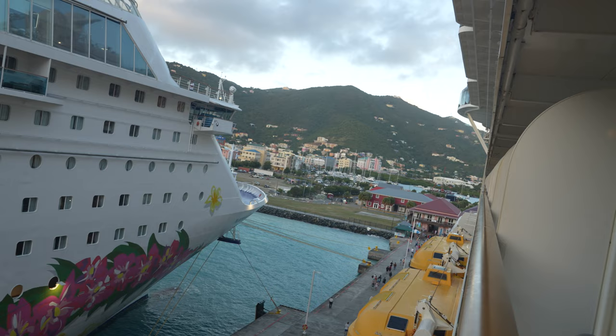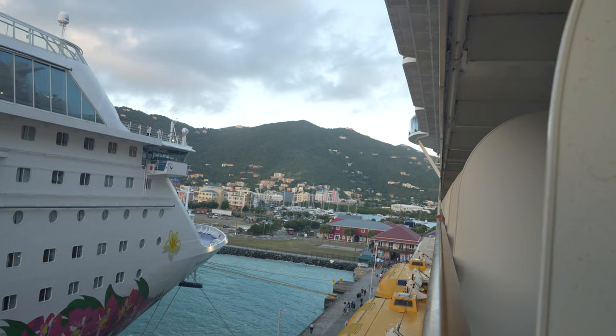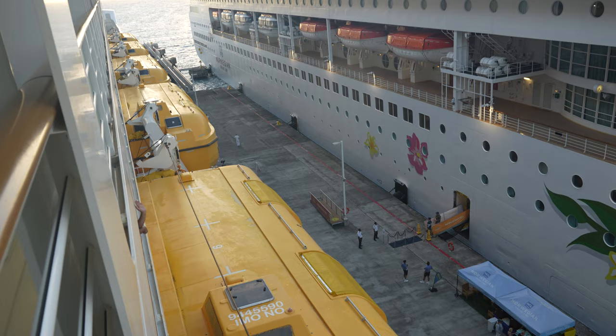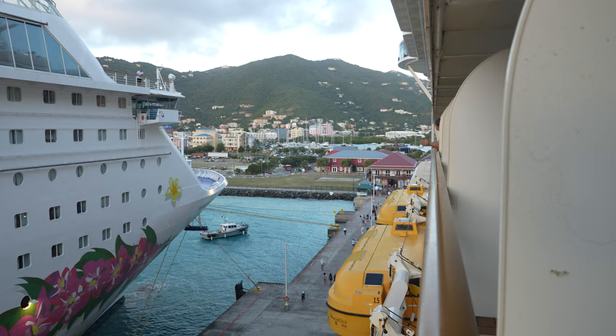That is the beautiful Tortola. Look at that. Absolutely stunning. Looks like we got a Norwegian cruise ship on the other side. We're all docked. I slept right through it. I didn't even feel the docking process or anything. So there's Tortola. We're going to explore it. It is going to be an amazing port day, and we hope you join us on this adventure. It's going to be awesome.